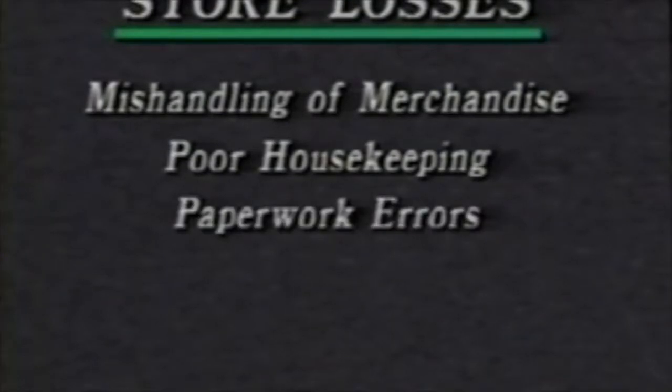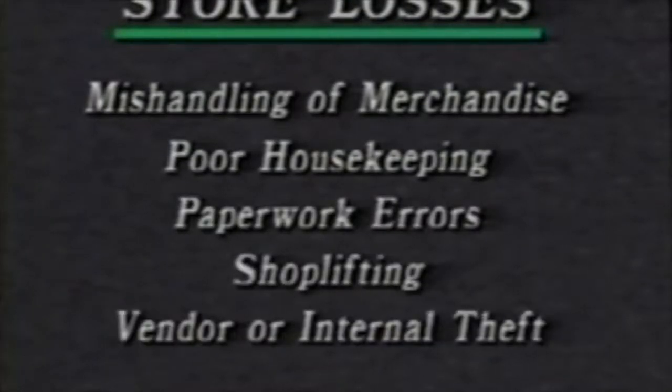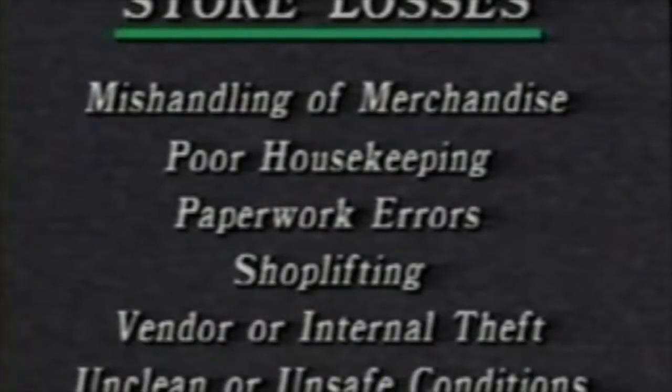To keep your store operating successfully, your store's product and asset losses must be kept to an absolute minimum. And that means getting familiar with loss prevention. Losses in your store can occur in a number of ways: through the mishandling of merchandise, through poor housekeeping, through paperwork errors, through shoplifting, through vendor theft or internal theft, even through unclean or unsafe conditions inside and outside your store. All of these occurrences contribute to what is known as shrink.